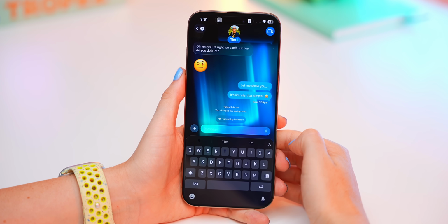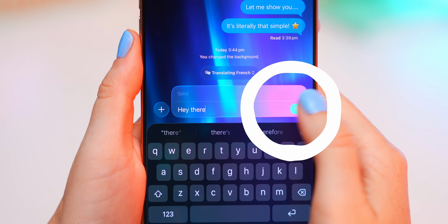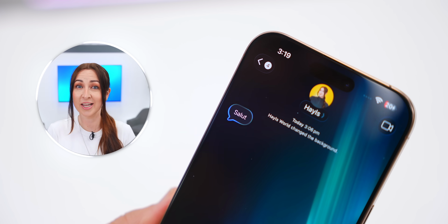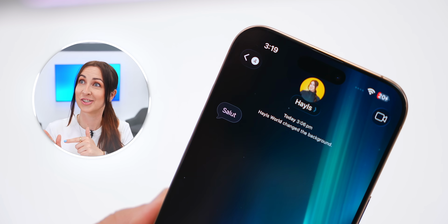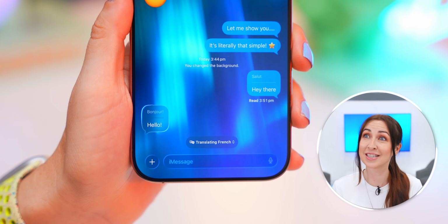Now, whenever you type something to that person in that specific chat, you'll notice this little translation will appear above your message. And when they get your message, it'll be translated into French. And when they send a message back to you, it'll automatically translate to English. Very cool. But now, let me show you some hidden features.